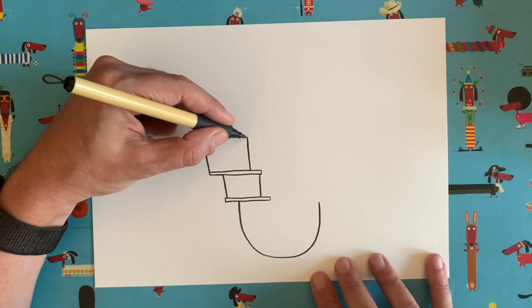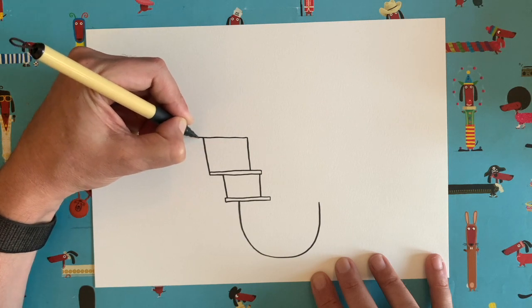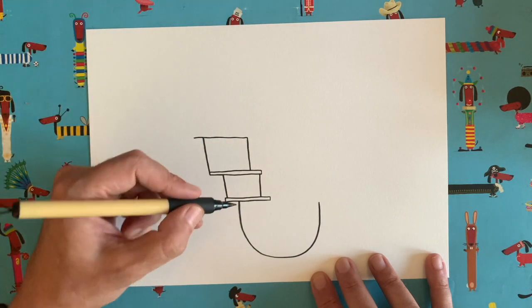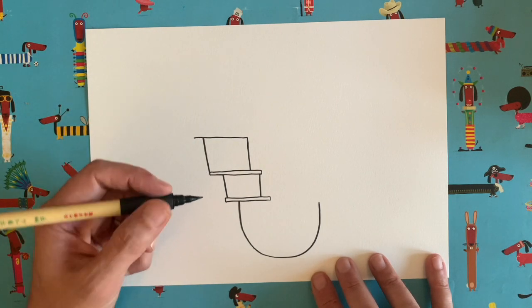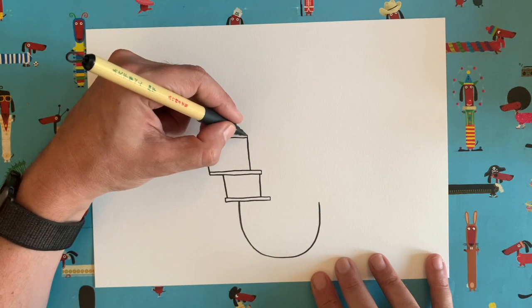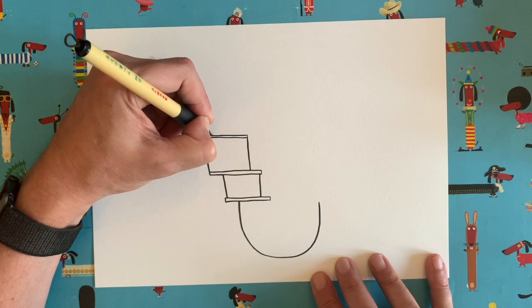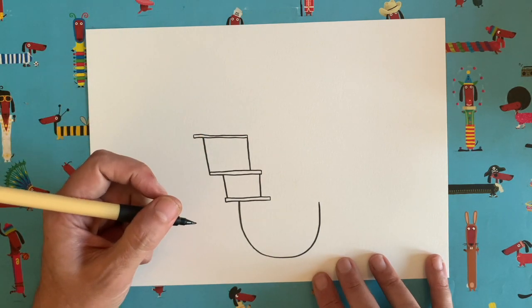Then this time we're going to draw right from this point here a horizontal line. It's going to stick out a little bit again. So it's sort of going up a bit in steps here. And let's do our usual trick. Two little lines. Join them up. There we go. Cool.